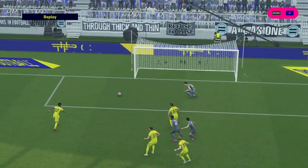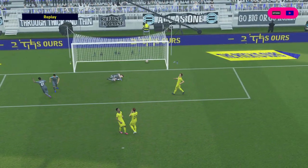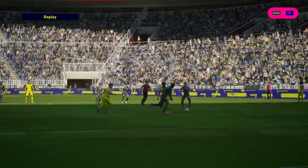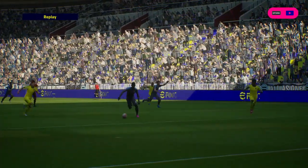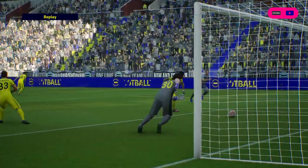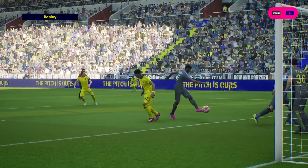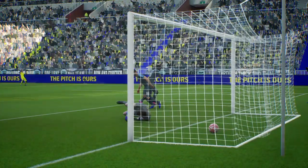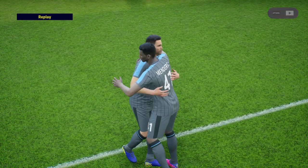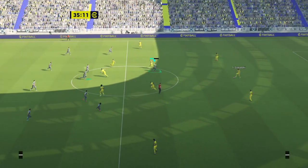Oh, Peter, you can't teach that. You either have it or you don't. His anticipation is on another level to everyone else's. Superb. After 34 minutes is number 41. It's become a case of men against boys.